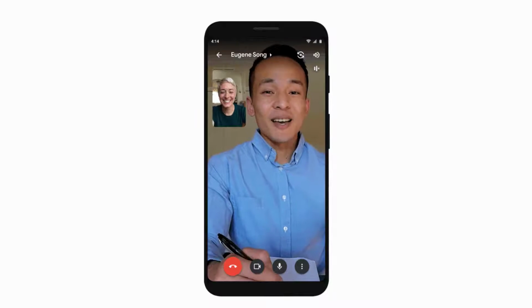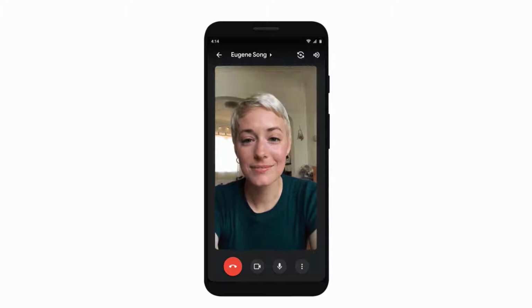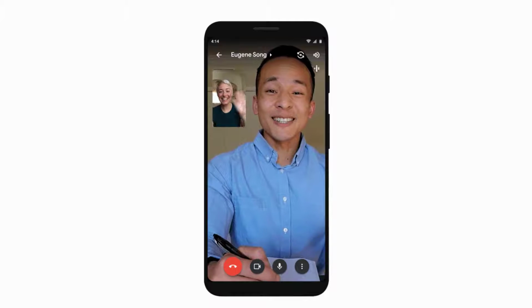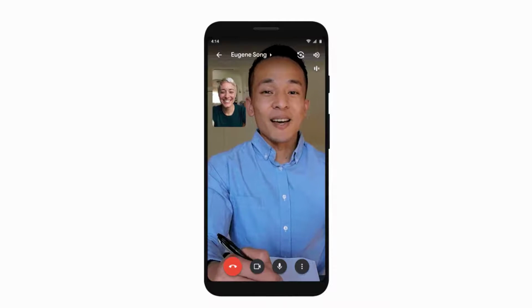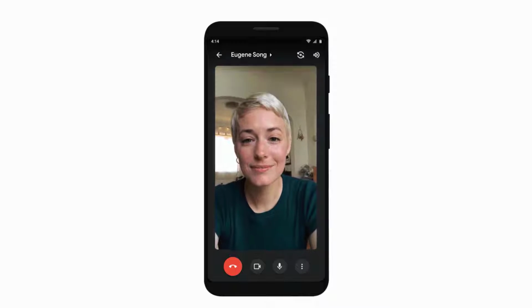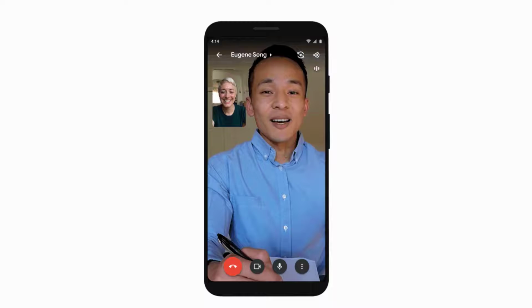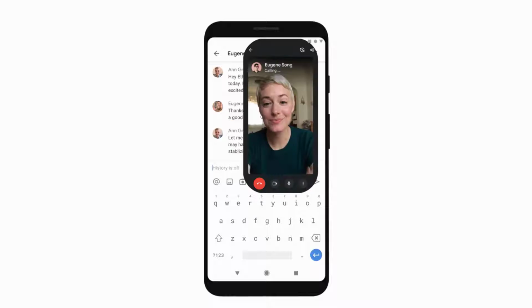Here's a fun tool that has come back to us from the past. You used to be able to make phone calls from Google Hangouts. So now on the mobile version of Google Meet, you can start a spontaneous one-on-one phone call with members of your team or friends from your contacts through the Google Meet app on the mobile device.